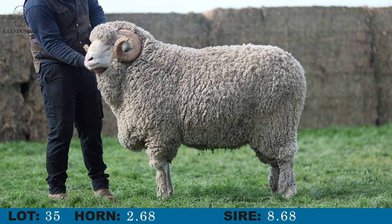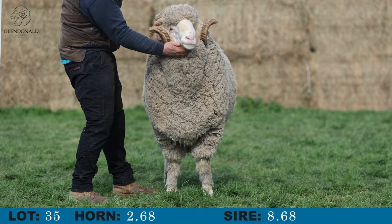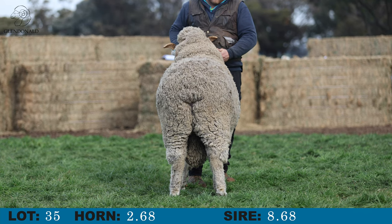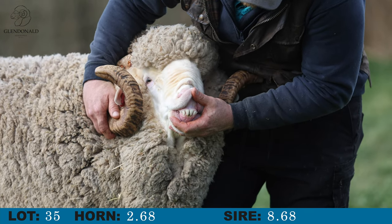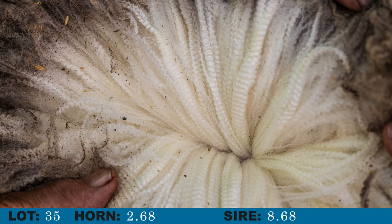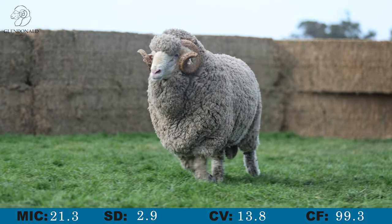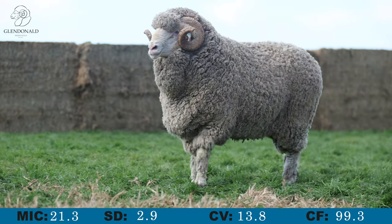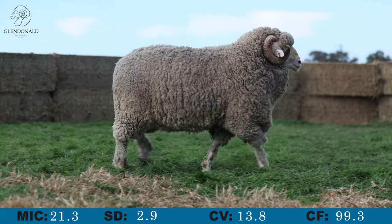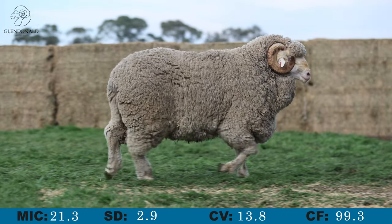First up for Glendonald is horn brand number 2.68. He's our Orgeshorn ram. He goes back to Glendonald 8.68, which was a standout ram for Glendonald. His wool figures, 21.3 micron, an SD of 2.9, a CV of 13.8, and a 99.3 comfort factor. He's a big upstanding ram. He's got plenty of wool on him. He's a beautiful medium wool, a true bale filler with lots of potential.